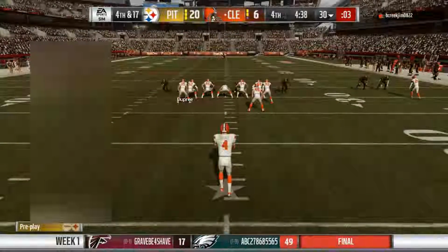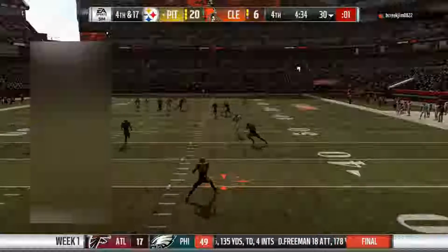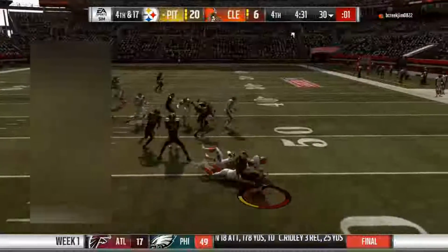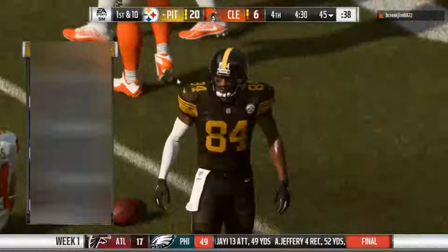Here's Britton Colquitt now, as he'll kick it away for the second time. Now Brown. Just a 30-yard punt that time. And the Steelers will go on offense here, 1st and 10.